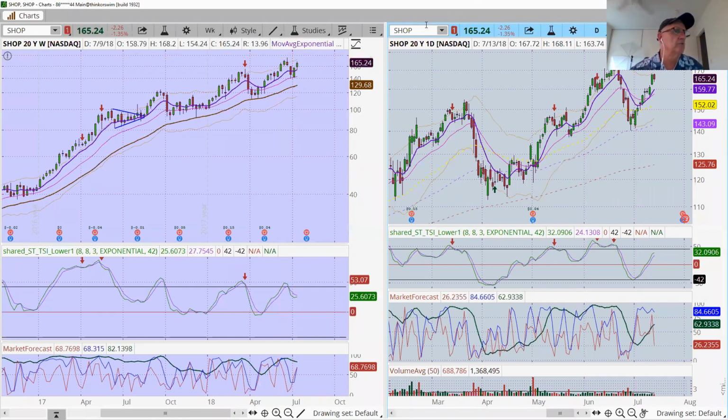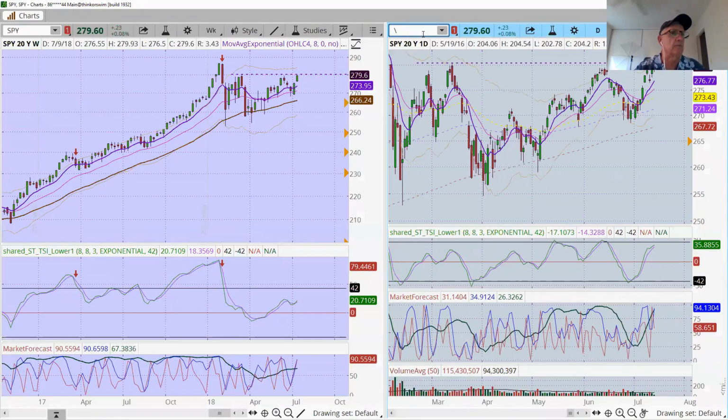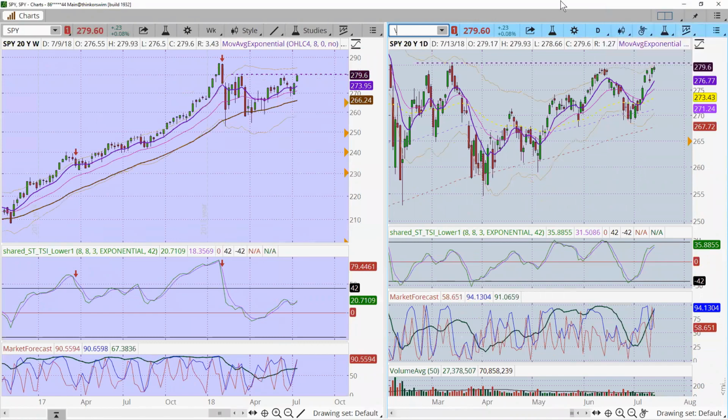So, okay, let's move along, Michael. I want to do a real quick look at spiders, which represent the S&P. Thank you very much for those stock ideas. I really like those, and I'll be taking a harder look at those. Good to hear. You're welcome. Let's take a look at this. Spiders, what's going on here?